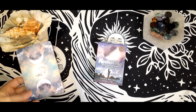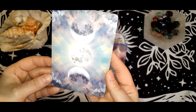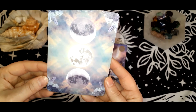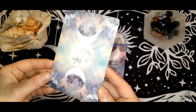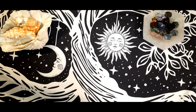So, Moonology Manifestation. It's an oracle card deck from Yasmin Boland. I'm not a big fan of pastels, but I love moon phases and crystals. And there's something about this backing, I actually enjoy it. Not exactly my color scheme, but there you have it. I like it regardless. And once again, this is in no particular order, so don't be surprised if Oracle and Tarot are all mixed together.